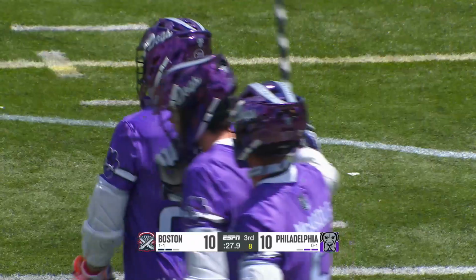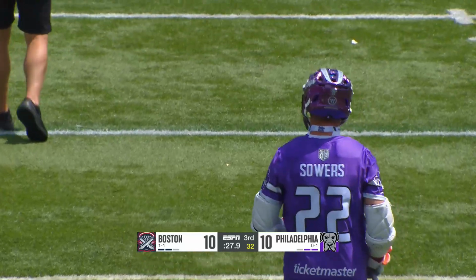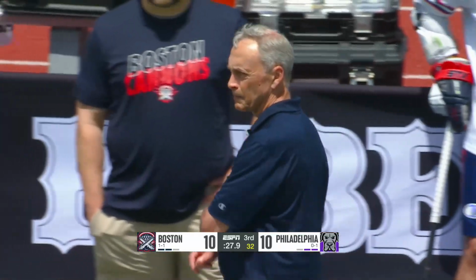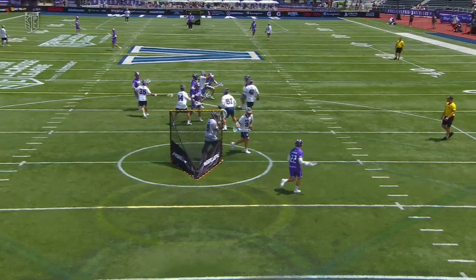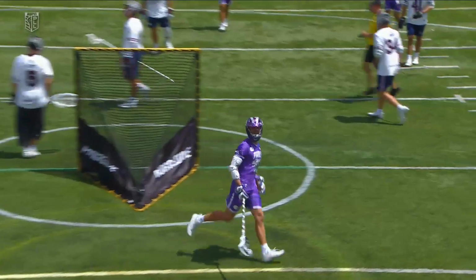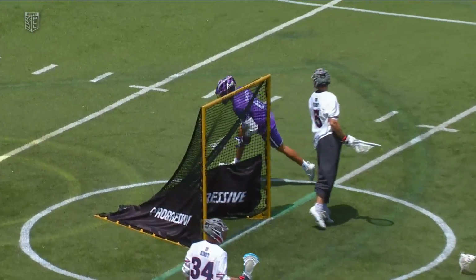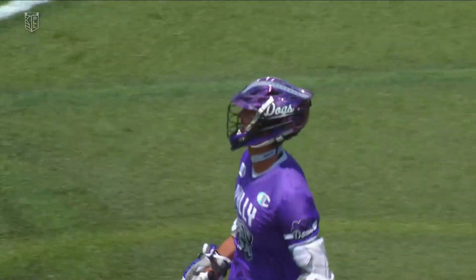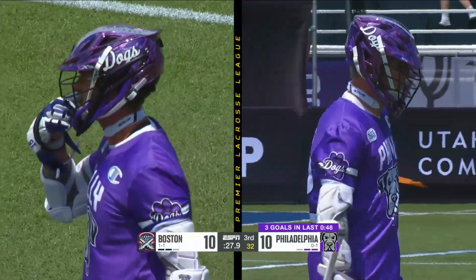If you go out and pressure him, he runs by you. So what do you do? You sit back and you just let him pick you apart. The Sowers to McArdle connection continues. The patience, no pressure, and McArdle just gets lost in the wash. Communication inside is imperative. You've got to talk. You've got to have your head on a swivel, a little bit of ball watching, and suddenly Michael Sowers and Kieran McArdle are dominating.